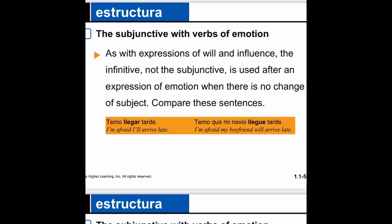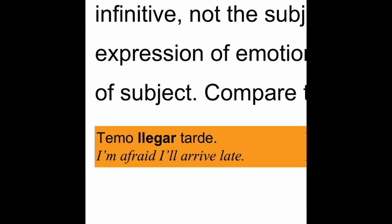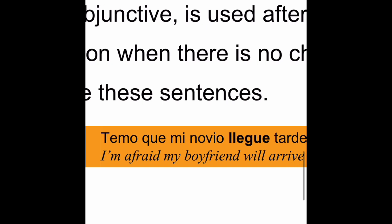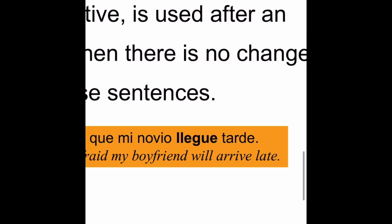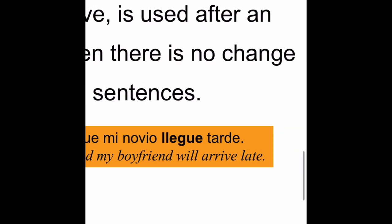With emotions, you do have to use it, but as with expressions of will and influence, the infinitive, not the subjunctive, is used after an expression of emotion when there is no change of subject. Compare these two sentences. Temo llegar tarde. I'm afraid I'll arrive late. Temo que mi novio llegue tarde. I'm afraid my boyfriend will arrive late.